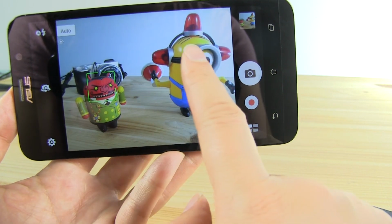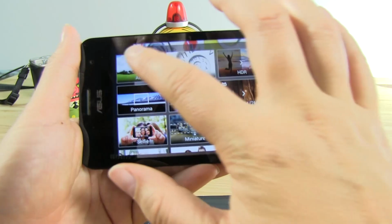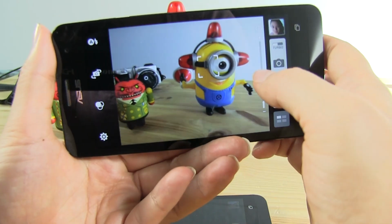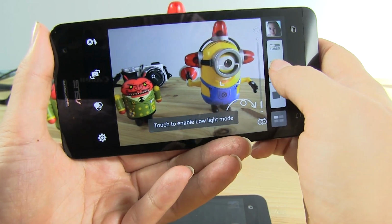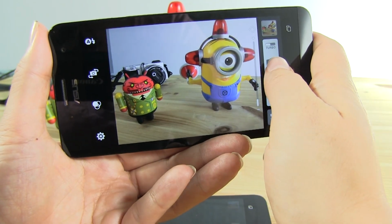Now one thing that people are always asking me is how quickly does the focus work? And how quickly are we able to snapshot? So I'm just going to put all of this into auto. So you can see that it is slower. Definitely.